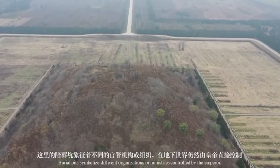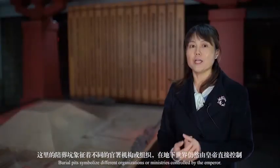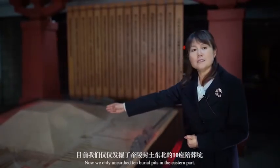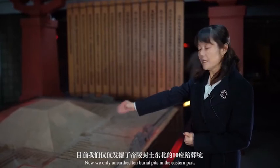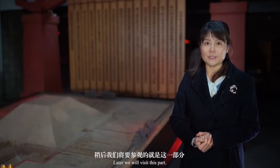This burial pit symbolizes different organizations or ministries controlled by the emperor. Now we have only unearthed 10 burial pits in the eastern part. Later we will visit this part.